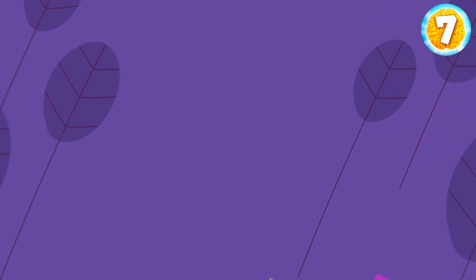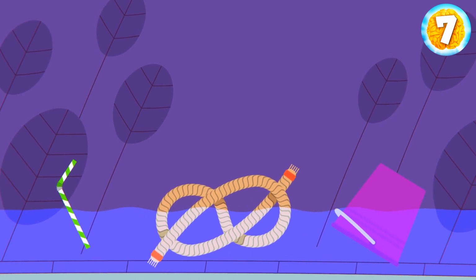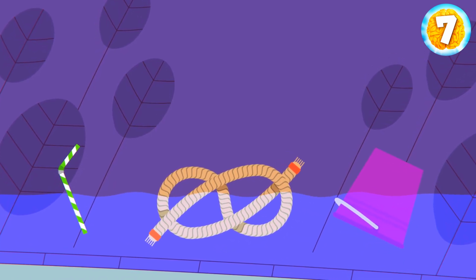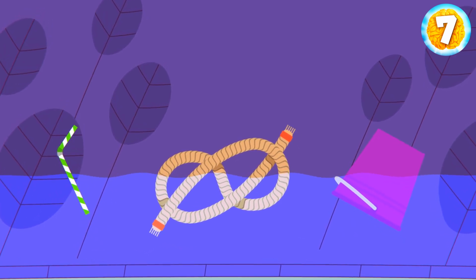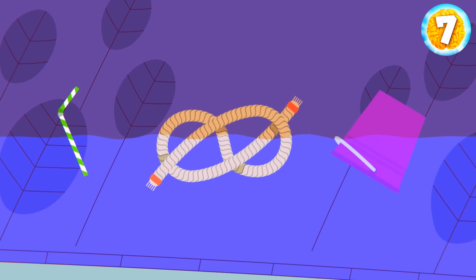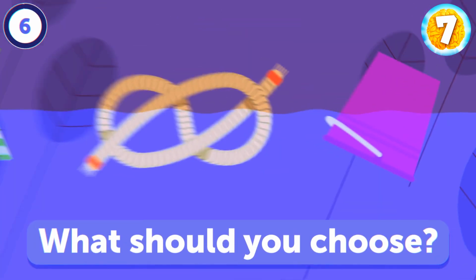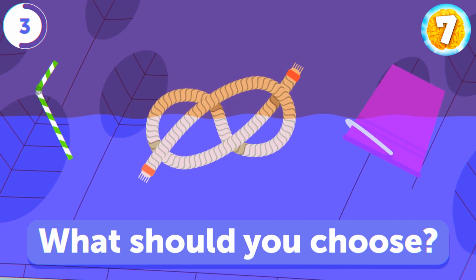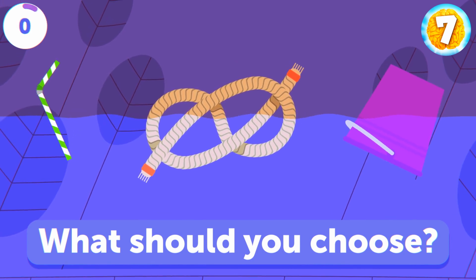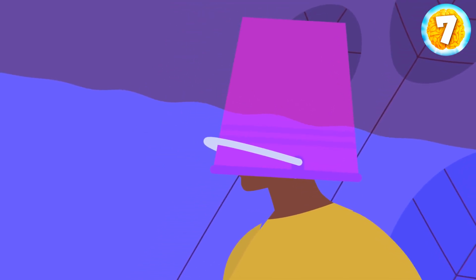You're trapped in a room with no doors or windows. All of a sudden, the room starts filling with water. You check everywhere, but can't find any way to turn it off. You know that help is on the way, but it's still at least 5 minutes until their arrival. You only have 2 minutes. After that, the entire room will be flooded. Obviously, you can't hold your breath for 3 minutes. You've got 3 objects, but only one of them can save your life. What should you choose? A straw, a rope, or an empty bucket? You should opt for the bucket. Put it on your head. This will create an air pocket, and you'll be able to breathe for a couple of minutes until help arrives.